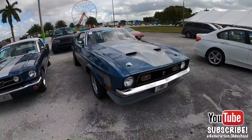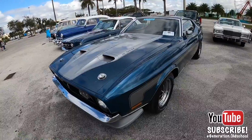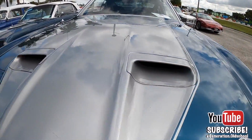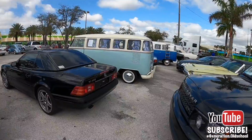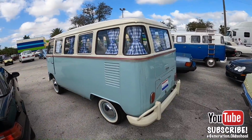Over here we have a Mustang Mach 1. This car looks very nice. You have the intakes. They are actually functional intakes. Another Mustang over here. Over here we have a Volkswagen bus.